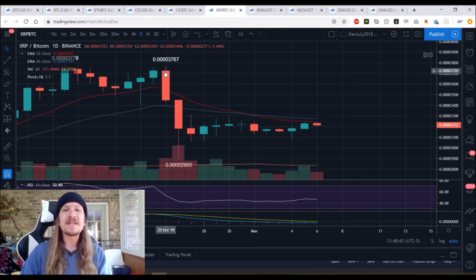The XRP BTC chart is sideways. We have not changed the daily trend like ETH and LTC BTC pairings have done. So it is a bit weaker comparative to Bitcoin than those other names.